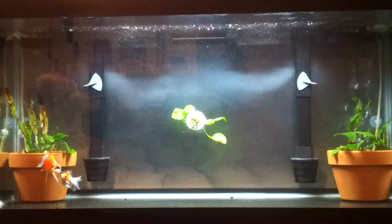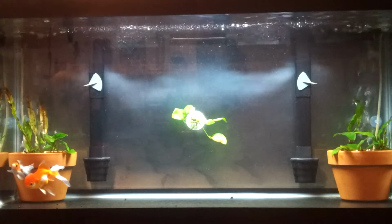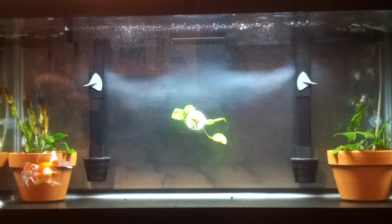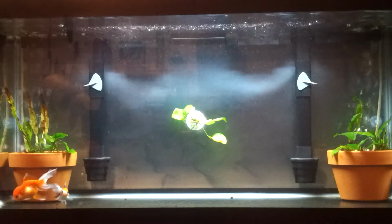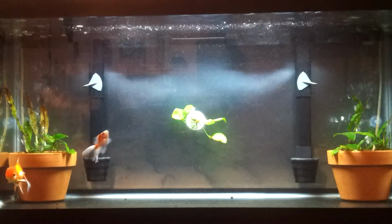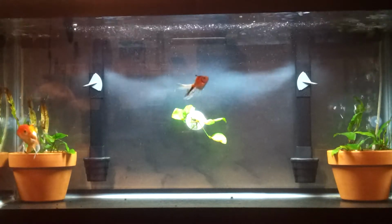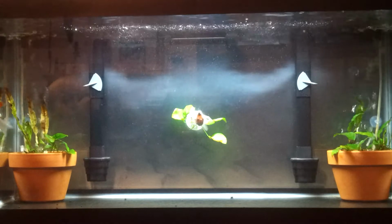Another important thing would be aeration. Goldfish need lots of oxygen because they're such big-bodied fish. They need to have a lot of oxygen. So I have an aquaculture 20 to 40 gallon, or 30 to 60 gallon, excuse me, aerator from Walmart.